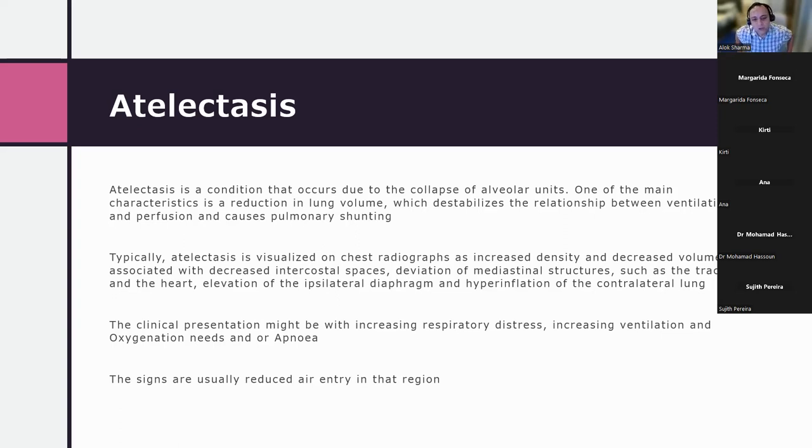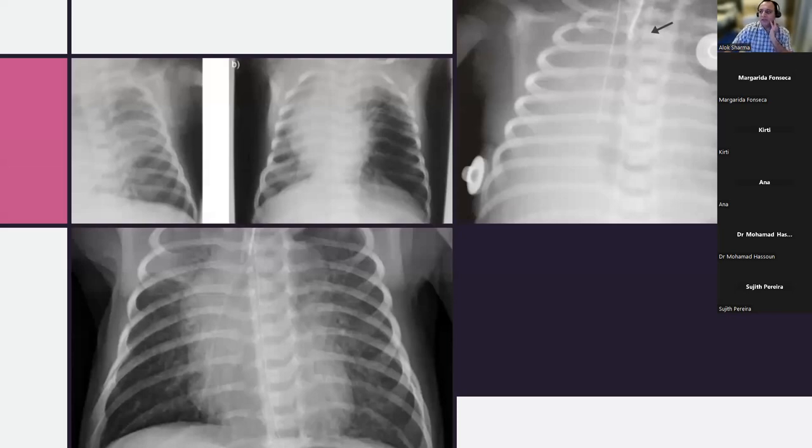Clinically, the presentation could be one of increased respiratory distress with increasing ventilation or oxygenation needs. And what I'd say is that none of these signs are actually very specific to the diagnosis of collapse or atelectasis on its own. Now, if you just look at the radiological appearances, there are a variety of different appearances. What you've got at this particular point is a right upper lobe consolidation over here with a tube that's in the right place. Whether that tube was a little bit low and has been pulled back and that's persisted, or whether this consolidation is because there's an infective element, we don't have the history to clinically correlate. And that's really important.